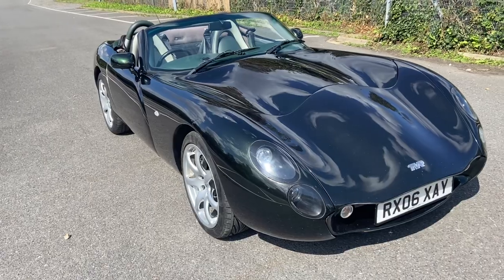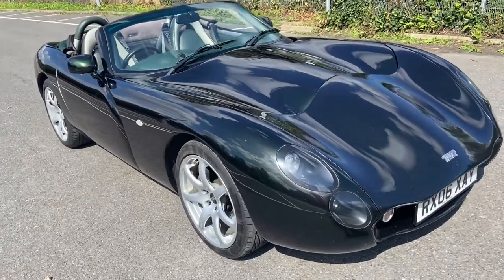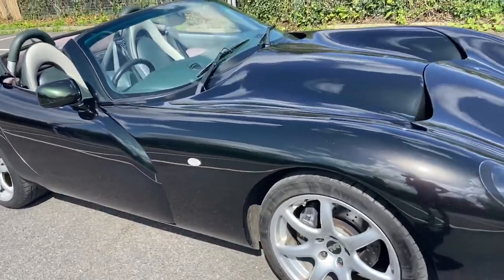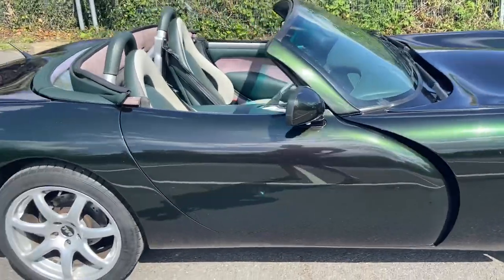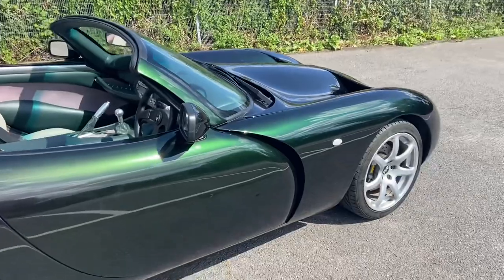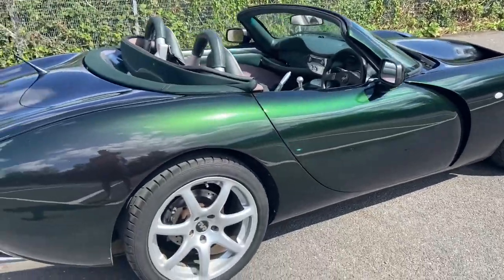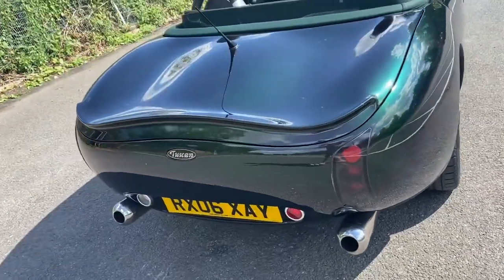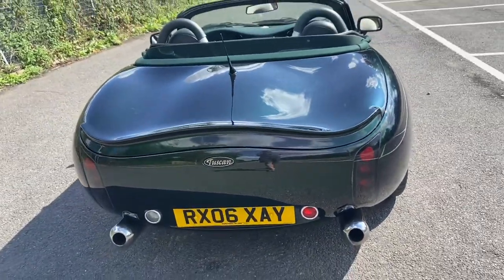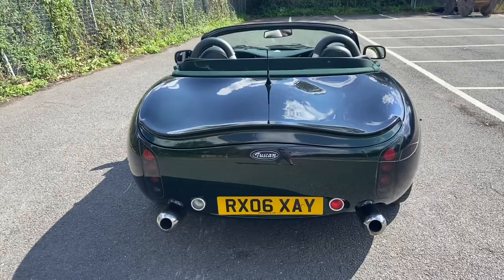2006 Tuscan T350 convertible in reflex charcoal. In the sun, when it's shining, which it is at the moment, it's green and purple and black. It's one of the last ones to come off the production line.